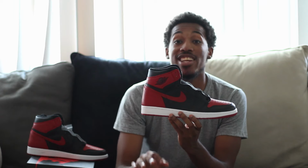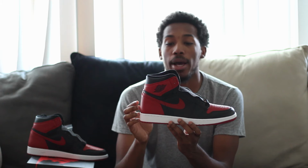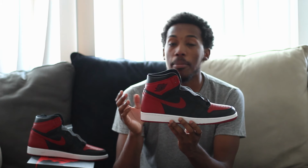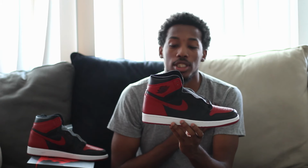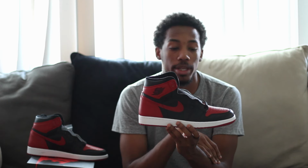A major difference from any of the pairs that have been released is that we have tumbled leather, very similar to the Shattered Backboards on this pair. Some people don't like it. I think it's a welcome addition. Anything to get that quality A1 is fine by me, Jordan Brand.